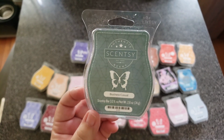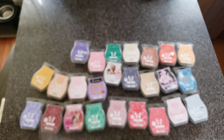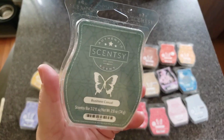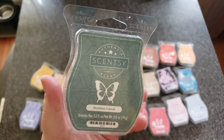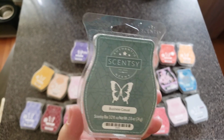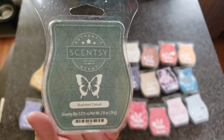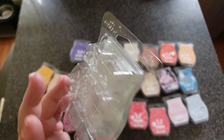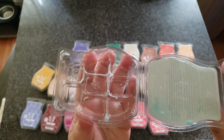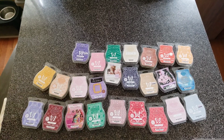Business casual is described as cardamom, caraway, pepper, woods, and orange blossom. Very masculine. Didn't make a huge impression in my home. I ended up warming this in my boys' rooms, and half of the time Randy wasn't even home for the past month. So I was just warming it in an empty room just to keep the air clean in there. I don't know if you remember, but the bar was off the bottom, and then it was smushed at the top or something, and there's a lot of oils in there. I don't know if you could see it. Would not be a repurchase for me, but masculine scents are usually not my gig anyway.